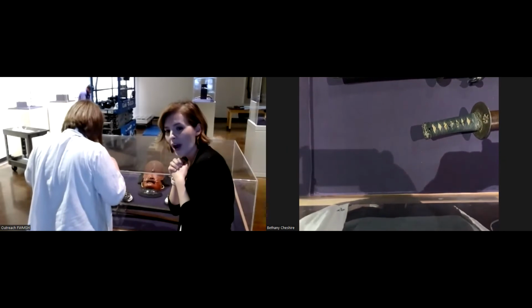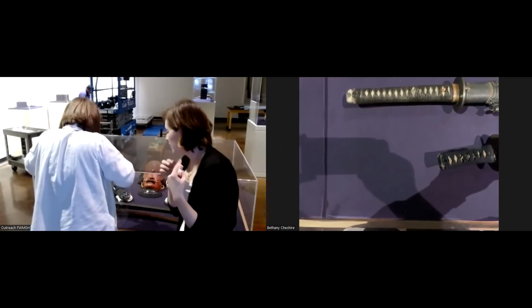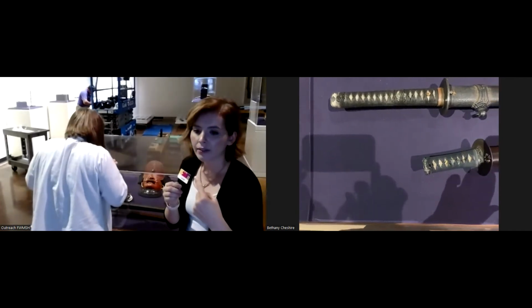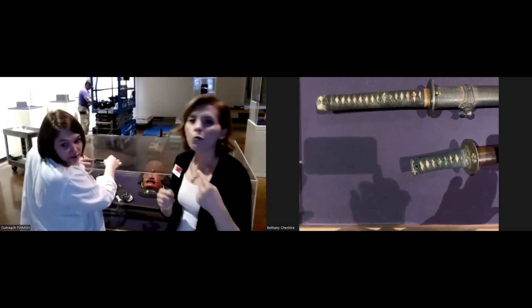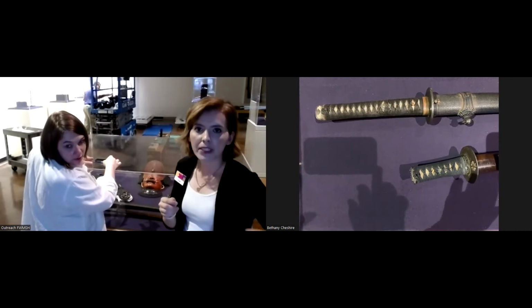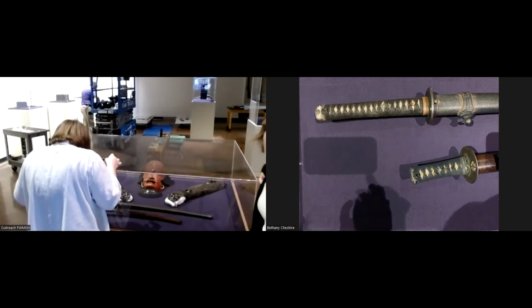So all of the white part that you're seeing would have been stingray, and then it would have been wrapped with some sort of, it's not rope, but something of a cotton blend. It's not leather, and they would have wrapped it. Oh, very fancy. Oh yeah.